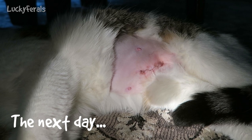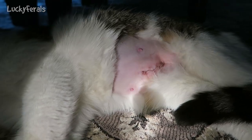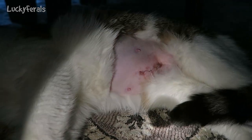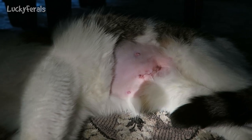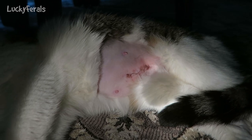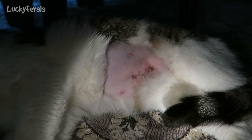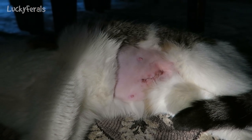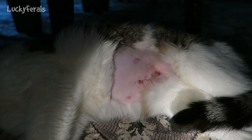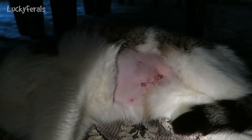So it is now the morning after Stella got fixed, and this is what she's looking like. She's laying under the dining room table. She just wants to lay under here. She's still under the effects of pain medication. They give them a pain shot that will last in their system for 3 days. So it's still making her just very calm, and I don't know how much pain she's in, but they said that she's not gonna be herself for about 3 days. So this will be day one.